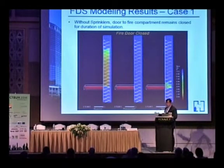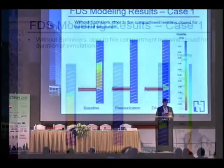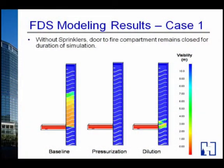Now, in the middle, you can see that if you're pressurizing it and nothing else is happening, no smoke gets into the stair. But if you do the dilution, you're also exhausting the smoke at such a rate that you really aren't building up any smoke levels of concern in the stair. This is kind of the maximum achieved. It's very localized. The visibility distance is affected for only a couple of floors of the stair, which are very passable. It's a very good system.